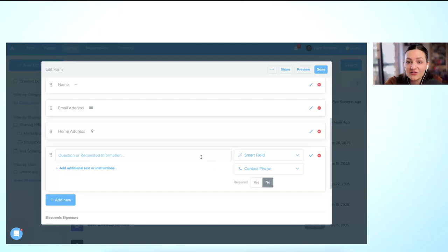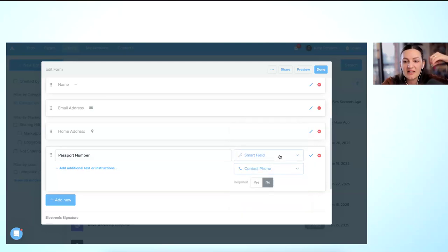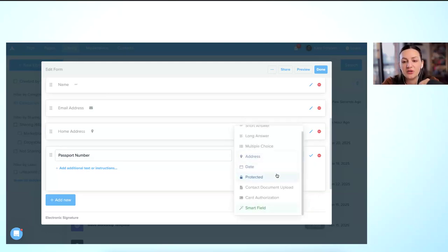So I can ask for things like passport number. So I can say, enter, let's just say passport number. And then again, smart field, because I wanted to create that ahead of time. And then I have a passport number option. Now you can see how this has like a little lock on it? That's because it is a protected field.